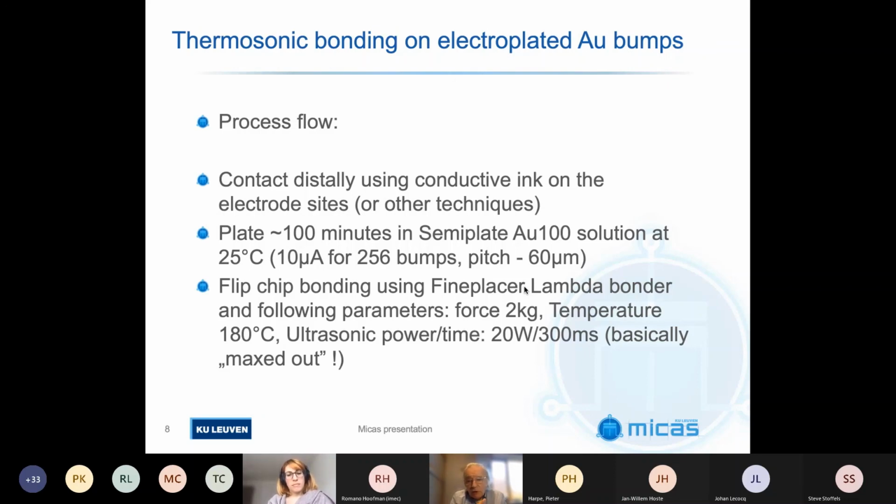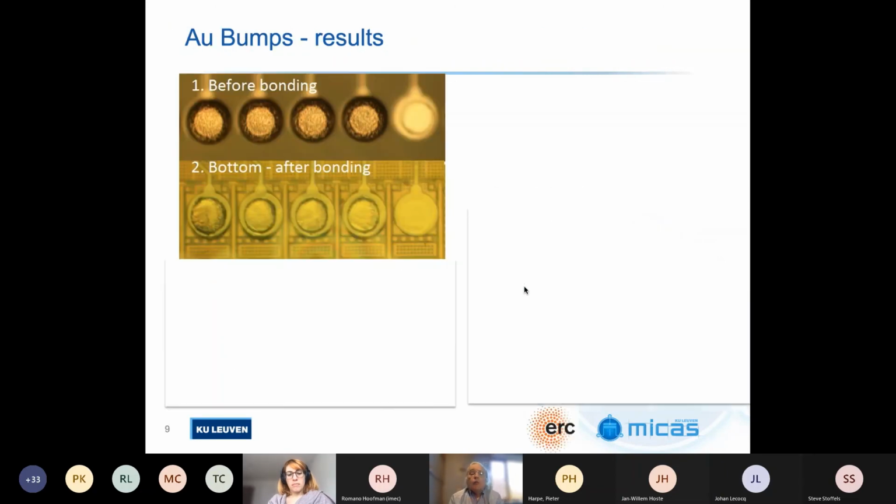Now this is a severe task. The tool we had in the lab, the flip-chip bonder, actually is a little bit too young for the job. I mean, the force of 2 kilograms is on the limit to make a reliable contact on the 256 electrodes. By using other equipment, this would of course be improved.